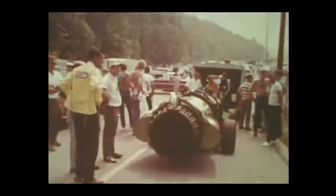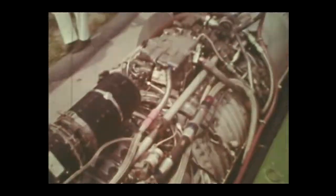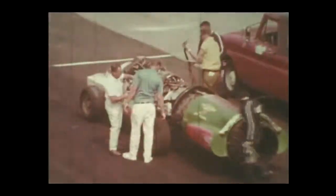It's time for a ride in Art Arfond's jet-powered Cyclops. This day, it reaches a speed of almost 260 miles per hour in just over 6 seconds. No wonder. That's an F-104 Starfighter engine with 17,500 horsepower. Art's not required to wear fireproof coveralls. His fuel is kerosene.